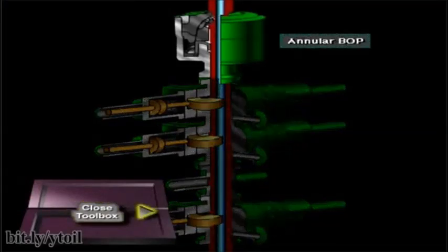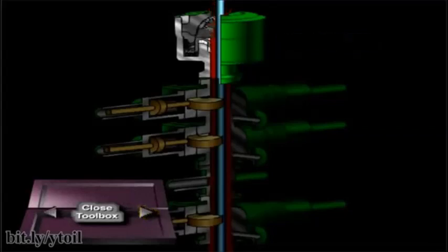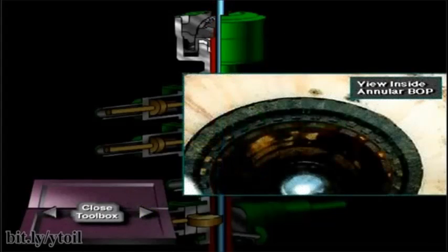Here's an annular preventer. Click on it to see how it works. An annular BOP closes on drill pipe, drill collars, or any shape of tubular in the well. It can also close on open hole, a hole with no tubulars in it at all. It's usually the first preventer used to close in the well.